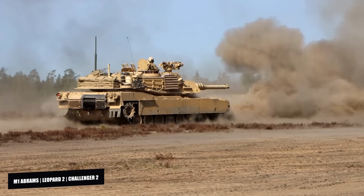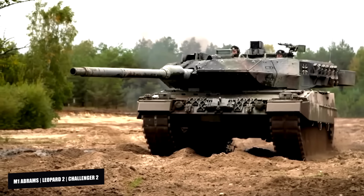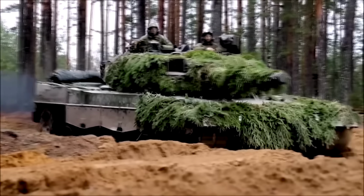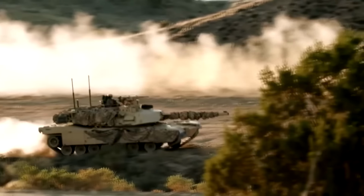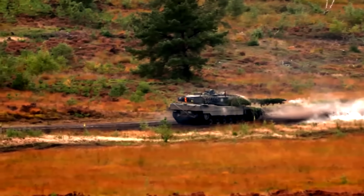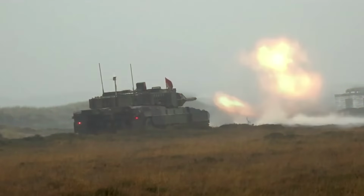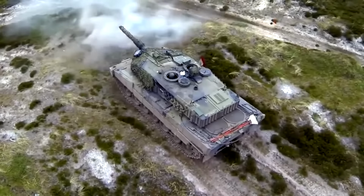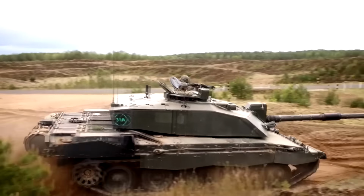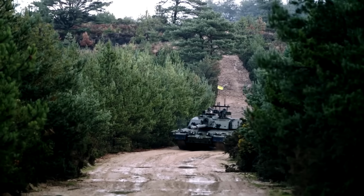The M1A2 Abrams, Leopard 2A7, and Challenger 2 tanks. These tanks form the backbone of NATO's armored forces. The M1A2 Abrams, with its advanced targeting system, and the Leopard 2A7, with its powerful 120mm cannon, would be key players in countering Russian armor. Meanwhile, the Challenger 2, with its impenetrable composite armor, would dominate the battlefield against Russian tanks.